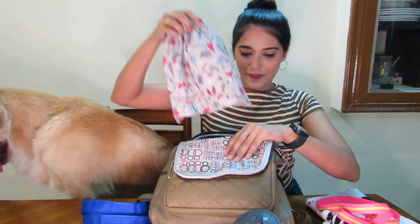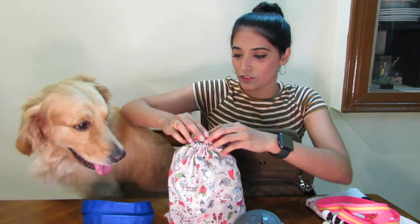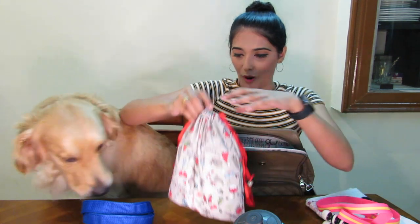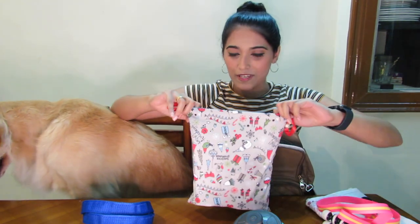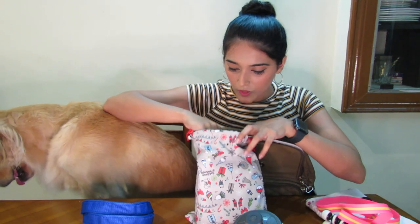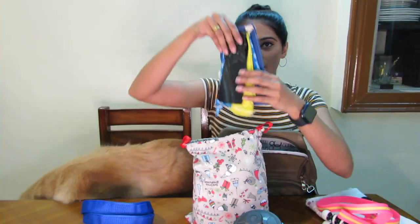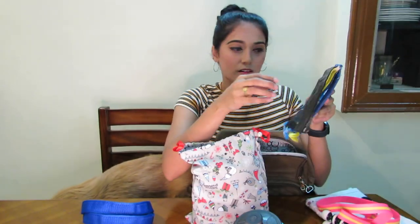And comes the main pouch, which has all the important stuff which you need to carry along with you. This is a pouch which we got during Christmas, a Christmas gift for Zara. Inside this we carry a small pouch again, with your spare poop covers inside that.